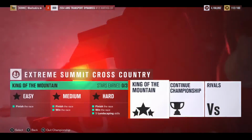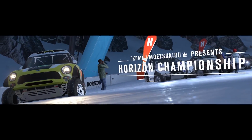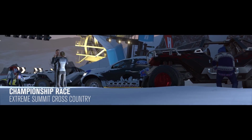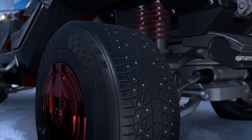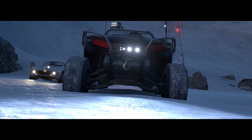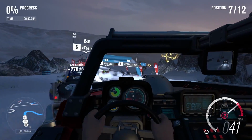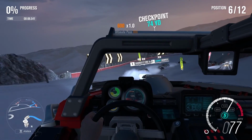Not sure if you could tell that already, but this is the last round of our 3-round championship in the Warthog. And again, solid car, but specifically, I think it might particularly be good at Blizzard Mountain. I don't know how it's going to do here at this race because I think this race has a little bit longer straights at this track compared to the other ones that we've driven so far. So I might have some troubles in store here.